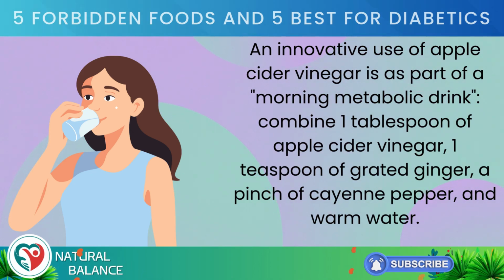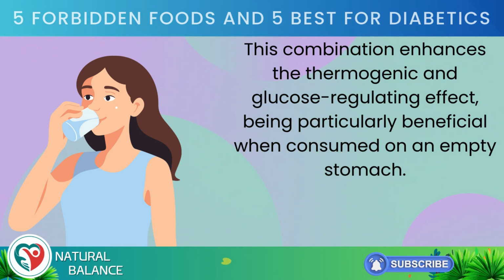An innovative use of apple cider vinegar is as part of a morning metabolic drink. Combine 1 tablespoon of apple cider vinegar, 1 teaspoon of grated ginger, a pinch of cayenne pepper, and warm water. This combination enhances the thermogenic and glucose-regulating effect, being particularly beneficial when consumed on an empty stomach.